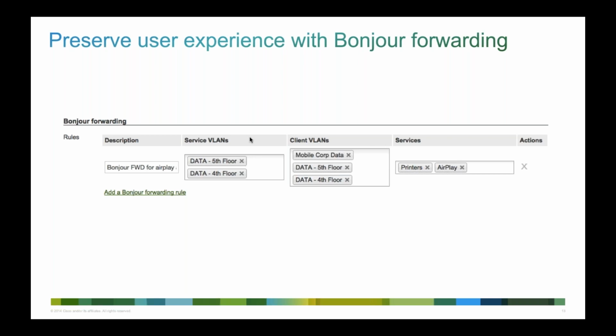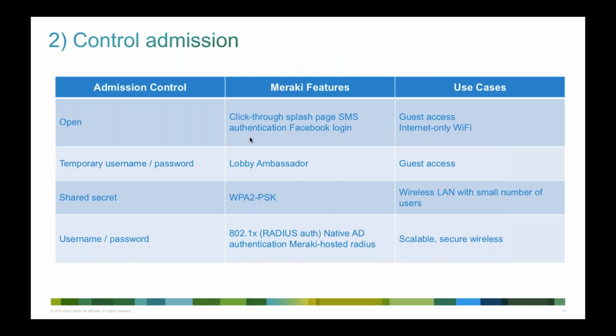So it doesn't really matter which VLAN you're on, as long as you create these Bonjour forwarding rules, it'll be as if those devices, those Apple TVs, those printers are all on the same VLAN that the user is. So it really simplifies your network layout because you don't have to worry about it.